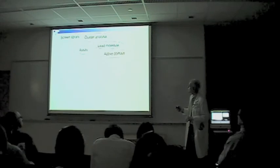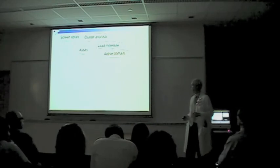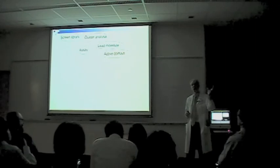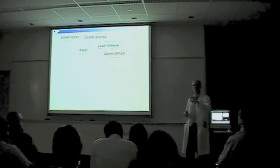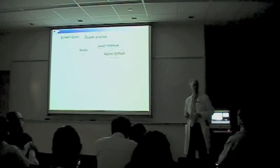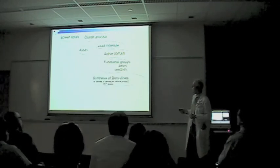So lead molecule. We try and identify the active domain. We cut off one portion. We cut off another portion. We try and figure out what's actually essential. What generates activity? What generates specificity? What's causing complications? It may be the case that there's a group that's highly metabolizable. If we get rid of that group, maybe it survives. Maybe we don't have a P450 problem. So functional groups, activity, selectivity, synthesis of derivatives.